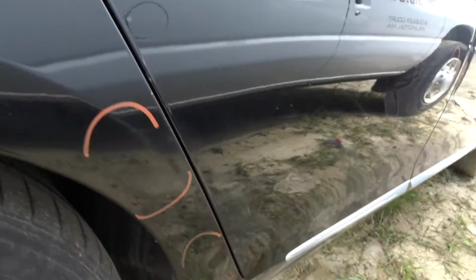You got a good right tail lamp on the vehicle. Quarter on the right side here. You got some dings and dents, most notably down by that wheel well, and a couple little guys there. Good quarter glass on the right here.